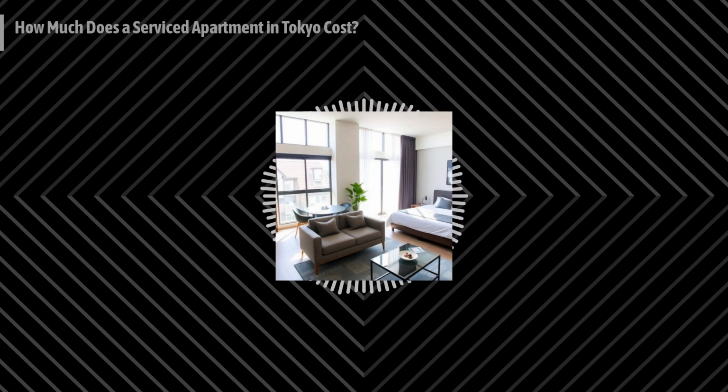Well, they have this really cool system for filtering searches based on your specific needs. So you can input your budget, your desired location, preferred apartment size, even the amenities that you're looking for, like a gym, a co-working space, or even pet-friendly options. So it really takes all the guesswork out of the equation. Exactly. No more endlessly scrolling through listings, hoping to stumble upon something suitable. It can be so frustrating.